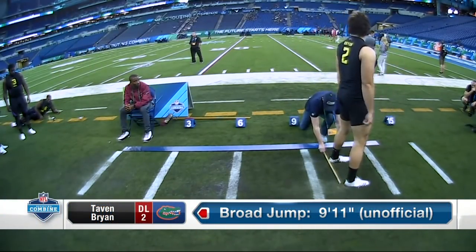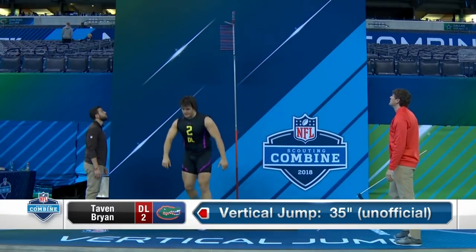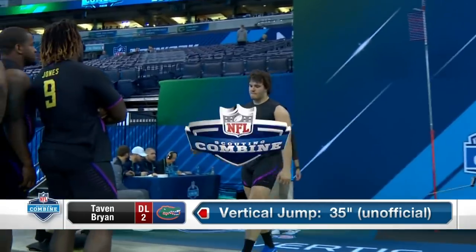Yeah, this is not a surprise. It's an impressive number, and a 35-inch vertical. He's definitely in the first-round conversation. Yeah, not a surprise because of his athletic ability that you saw on tape coming. That translates from what you see on tape to what you saw there.